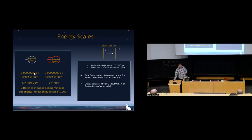They still accelerate it by that many more nines of the speed of light. It looks like almost nothing, but because of Lorentz contraction, this is a huge difference in energy. This is the total energy, I think, when two particles collide. It's not one proton but two of them colliding, if I remember. It's 7 electron volts, so it's 1000 times higher energy than what is needed for this acceleration.